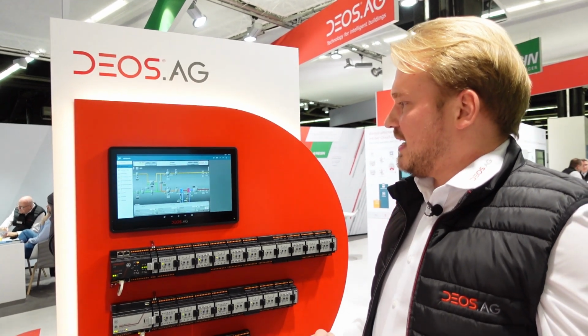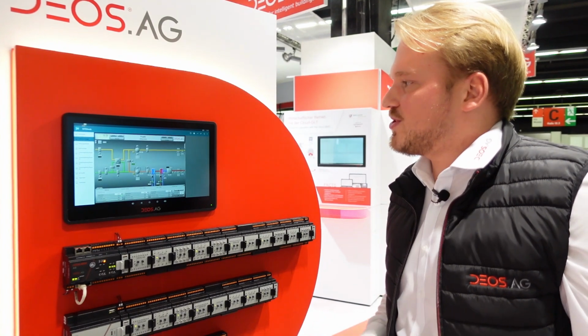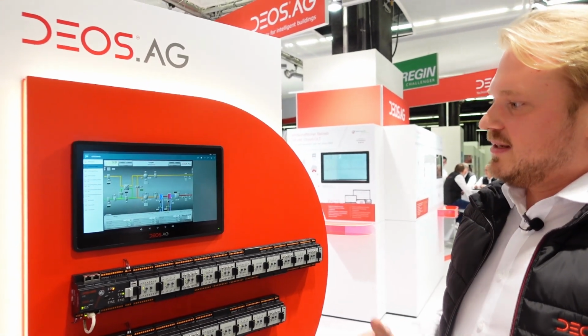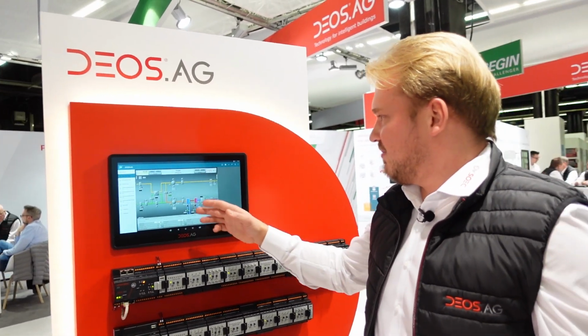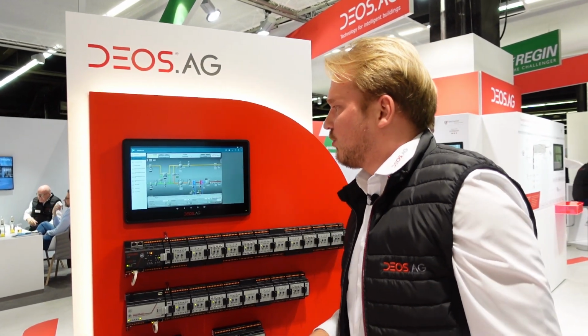And all products come with an embedded web server. What we can see here is a full HTML web server of the controllers, where we can grab all the graphics and operate the controller as well as the buildings directly through the web server.